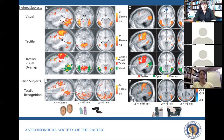And so what the first slide was to identify faces. In one group, in the sighted group, they could identify faces by looking at the faces and by touching the faces. And the people who were blind from birth were just asked, well, since they can't see the faces, to identify them through touch only. So the top that I'm circling is just visual for the sighted subjects, tactile for the sighted subjects, and both.